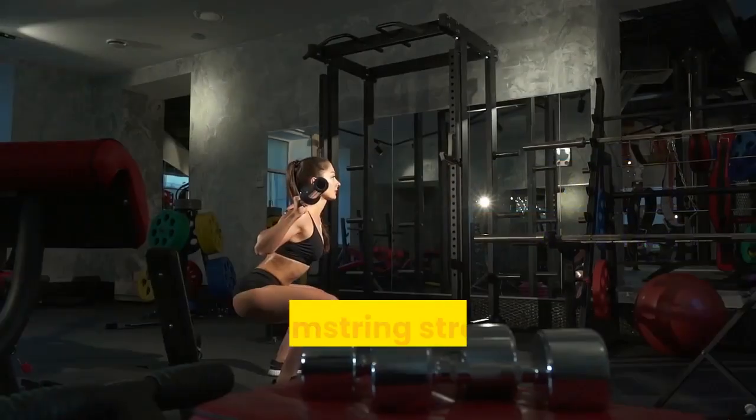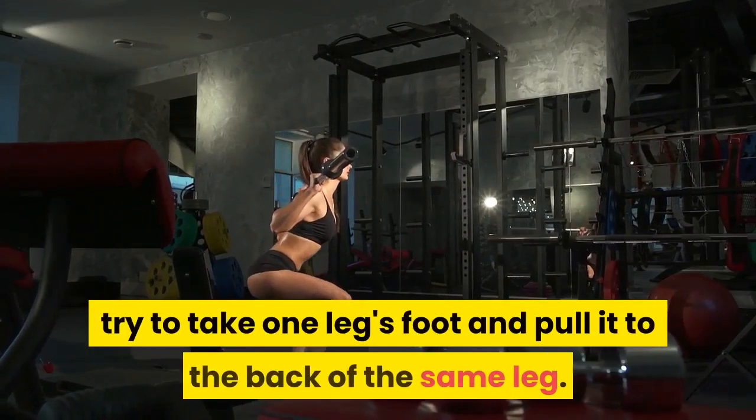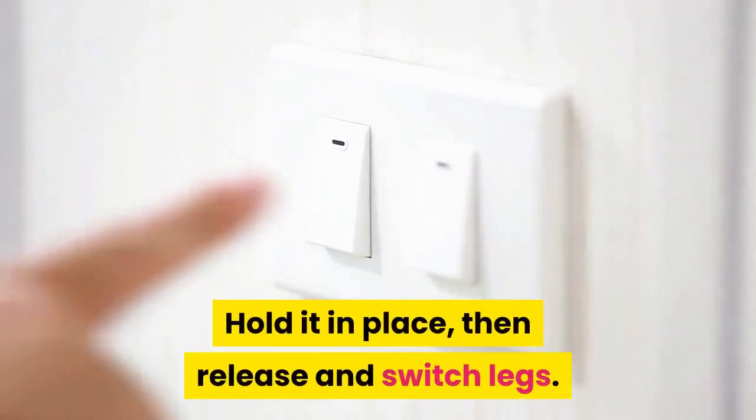Hamstring stretch. Standing next to a wall or holding onto a sturdy chair, try to take one leg's foot and pull it to the back of the same leg. Hold it in place, then release and switch legs.